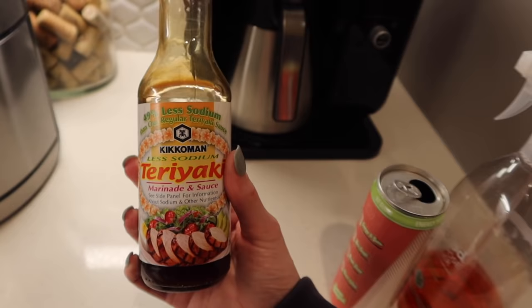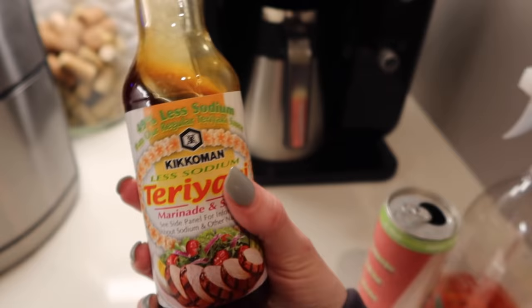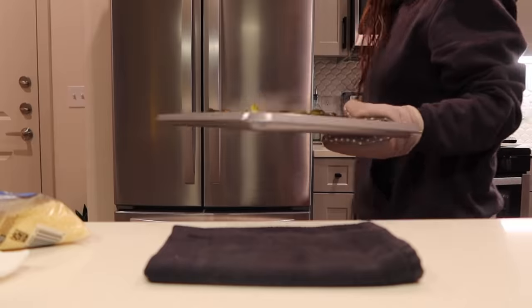The other sauce I used is this teriyaki, less sodium. It's very thin, whereas the other one is a lot thicker. So I'll add that one towards the end. Okay, we get it.